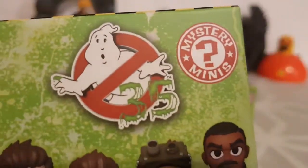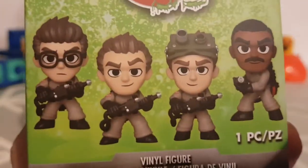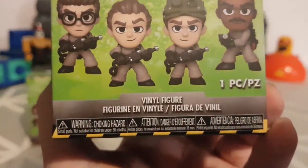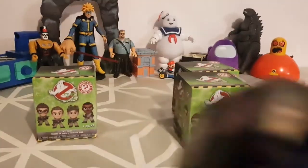It's from the 35th anniversary of Ghostbusters. It's Mystery Minis. And on the front we've got the 4 Ghostbusters: Egon, Venkman, Ray and Winston. You get 1 piece per box, vinyl figure, warning, choking hazard and the usual. It shows you on the sides a couple of people that you possibly can get. So let's see who we can get.